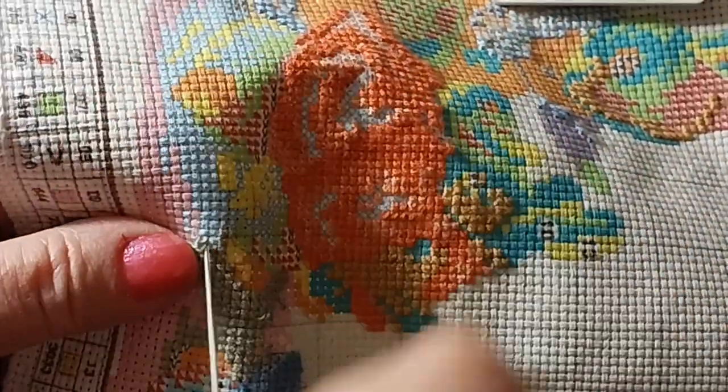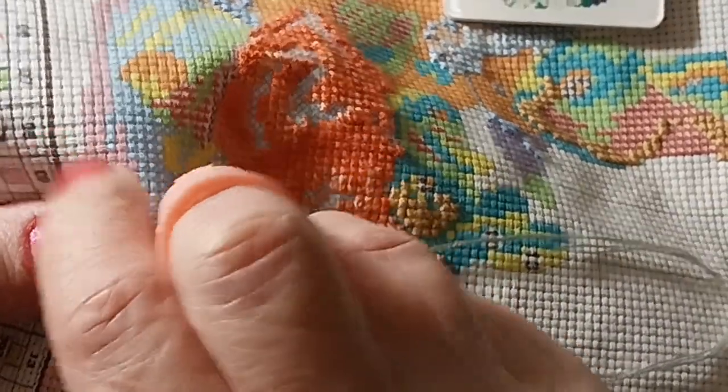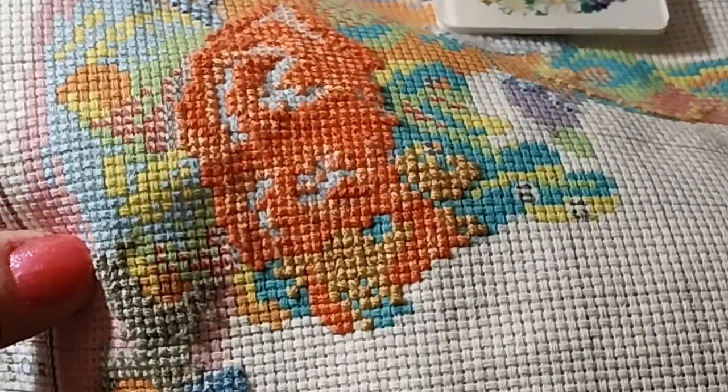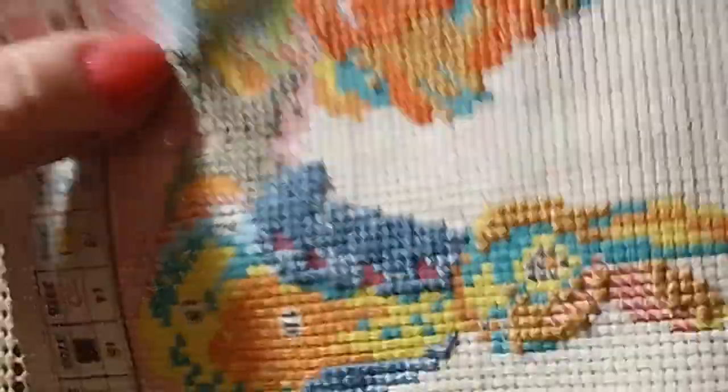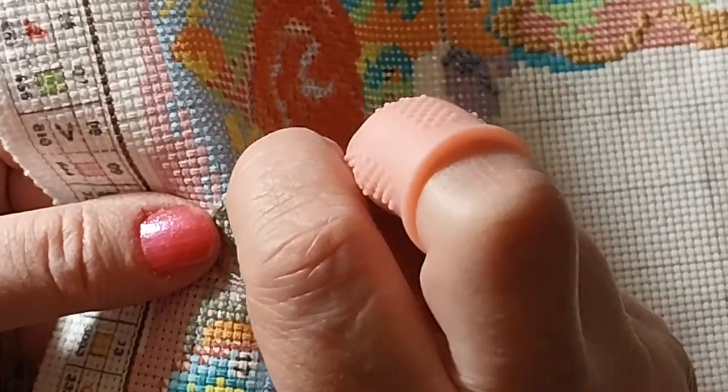Oh, goodness. Oh, I just came back up the one I just went down. Oh my goodness. Okay, this has just got to leave. It's too heavy. I needed something to hold the needles, and now we're good.